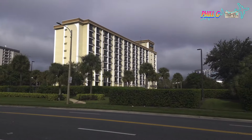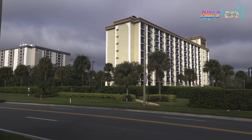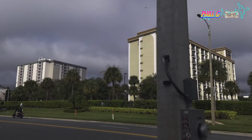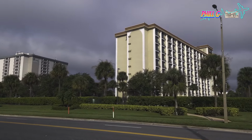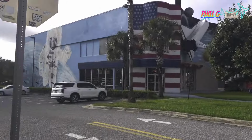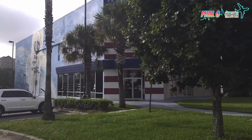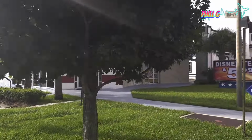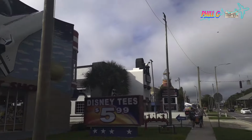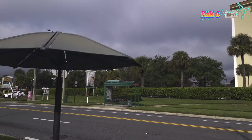Right there is one of the first Rosen hotels we're going to see on these, hopefully, 3 videos of International Drive. Is the Rosen Inn closest to Universal? That's what it's called. There it is. And to the left, we have one of the iconic gift shops that has the space shuttle out the front of it on the wall, which should be coming up in a second now. There it is. Another I-Drive trolley stop.